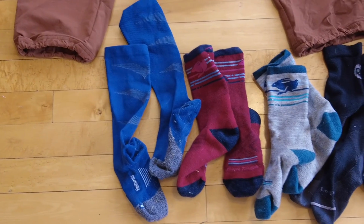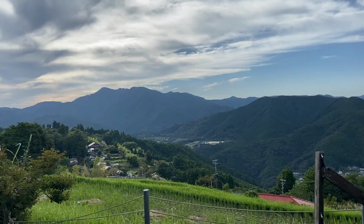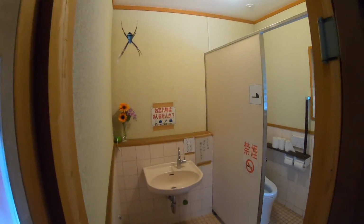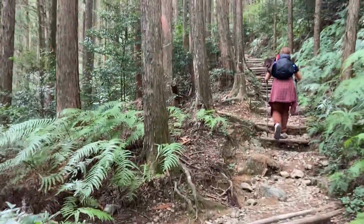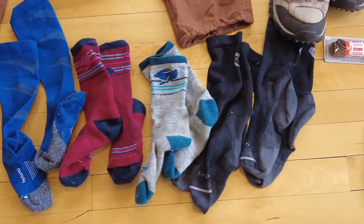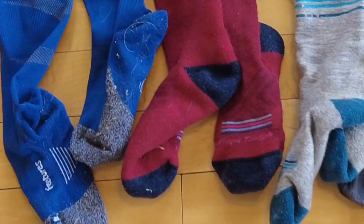I also packed 5 pairs of socks, 1 for each day. Again, I like a properly clean pair of socks for hiking if I can help it. I'm not such a diva about hand washing socks, but I still prefer a laundry machine because dirty socks can lead to more foot issues like blisters. As far as sock brands, I am a fan of the Darn Tough socks. I especially like their running socks, yes, even for hiking.